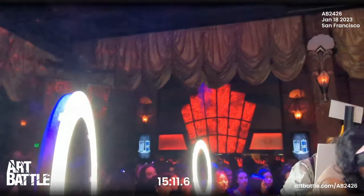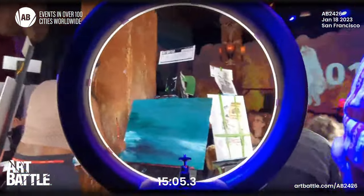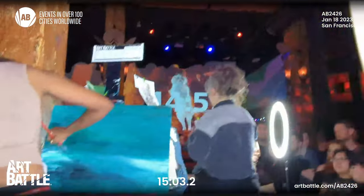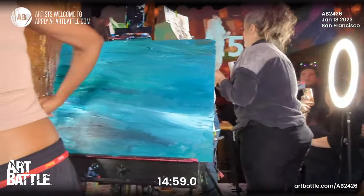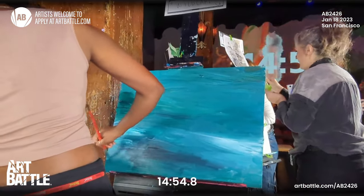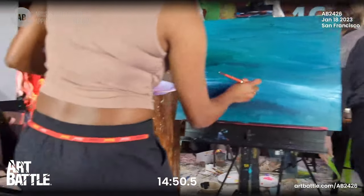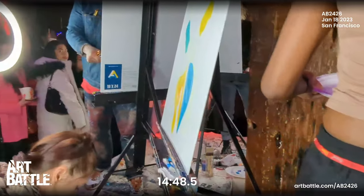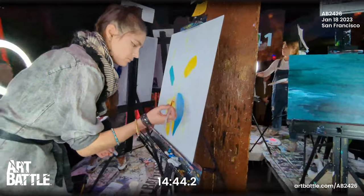I think that this might actually be our wildcard artist. Stepping back, we can see this kind of highlight and push and pull of the weight of the color that's being applied to the canvas. We have this darker portion right at the bottom, and then those highlights are kind of sitting on top.